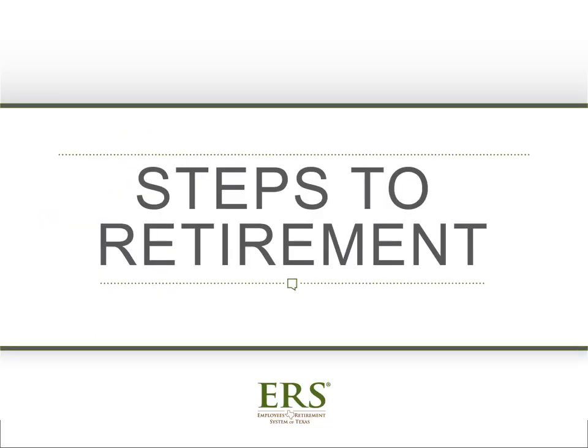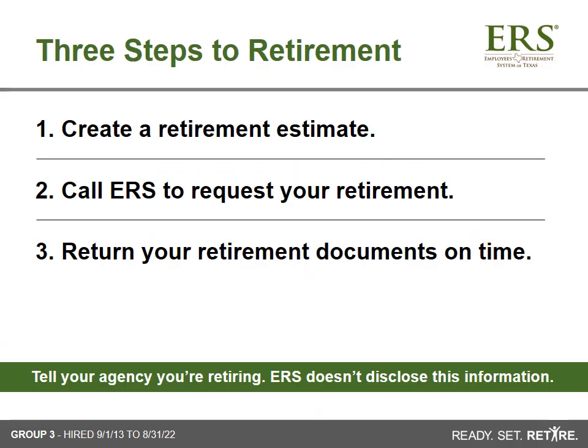Now that we've talked about retirement eligibility and your ERS annuity, let's discuss the 3 steps that you must take to apply and process for retirement with ERS. First is to create estimates online. Then call ERS within a month or 2 of your planned retirement date to process your retirement. And then the final step is returning the documents to ERS.